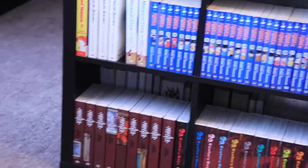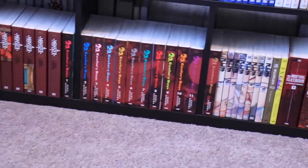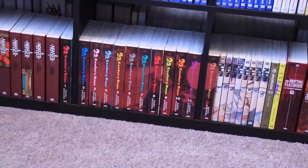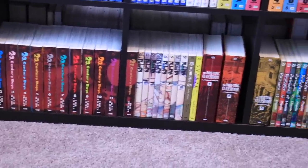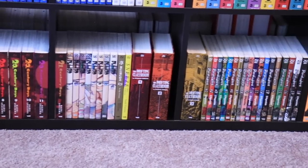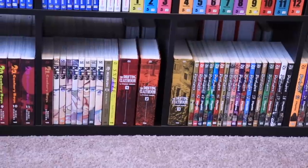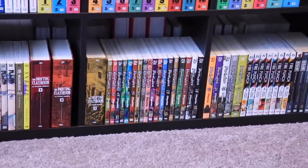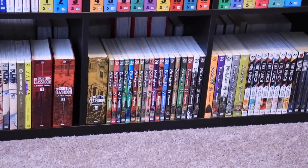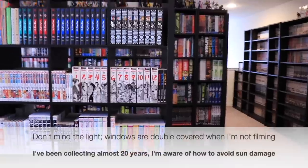And then at the bottom, we get the Urasawa section with Monster, 20th Century and 21st Century Boys, which just recently, that last volume came out, Pluto, Mujirushi, and Sneeze. And then it goes into alphabetical order of, well, first the hardcovers for Drifting Classroom, and then alphabetical order of Viz Signature books. So Dorohedoro, Fire Punch, and then the first few volumes of Ikigami are on this side. And then I'm going to take y'all around.